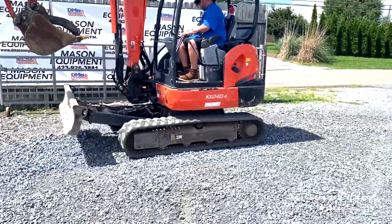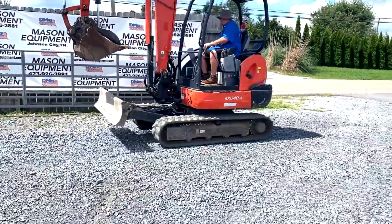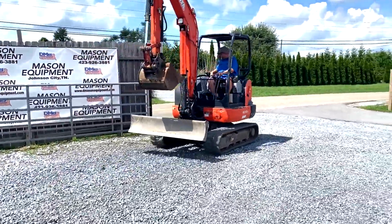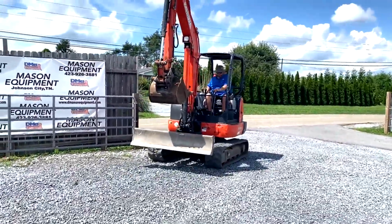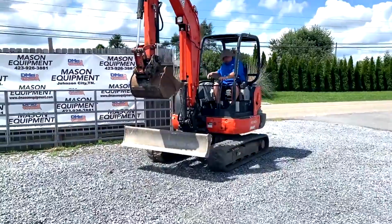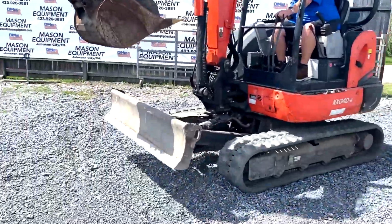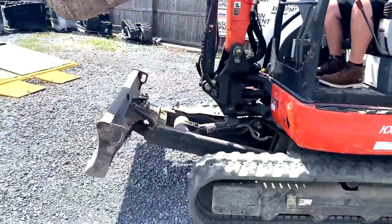It's a KX040-4, 6,000 hours, 6,200. I don't have the year on it yet, 17, 18, 19. It's got a quick coupler on it. It's got a pin-on hydraulic valve. It's got auxiliary hydraulics.